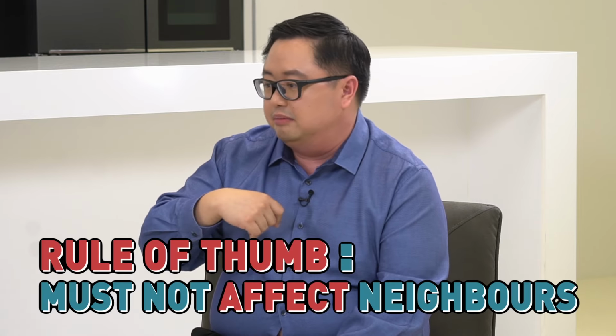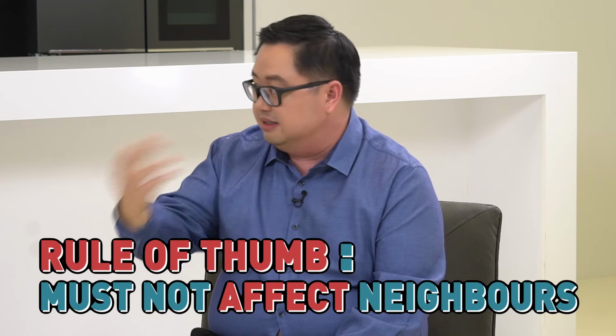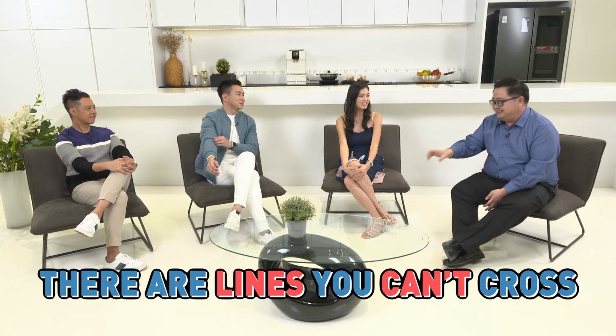The rule of thumb is that this must not affect your external neighbours in a very prejudicial way. So for example, you're free to do what you want within your own property. But if you start to, blatantly speaking, run around naked with the windows all open, there will be laws that basically say that it's your own space, but you can't do that.